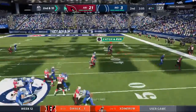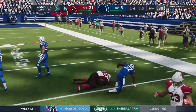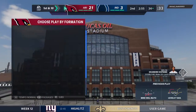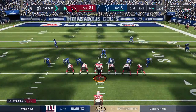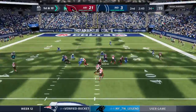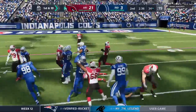Out of the shotgun, here's Darnold. And it's hauled in by Jared Cook. And they'll get him to the ground. He has another 1st down at the Colts' 34-yard line. A gain of 13. It's a 1st down. And that was good protection there. No, that was great protection there because it allowed him to lock in on his receiver, although I think he was looking for his tight end on the corner route all the way. Nice connection there for a really nice gain.